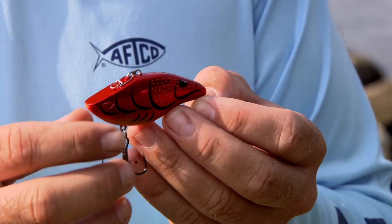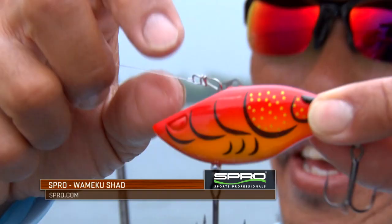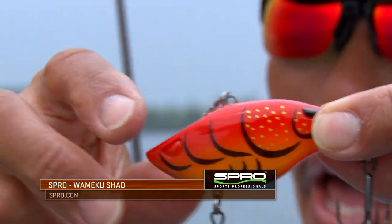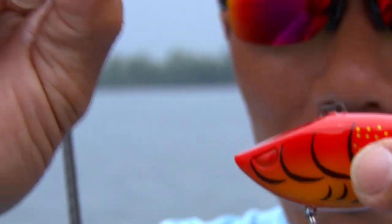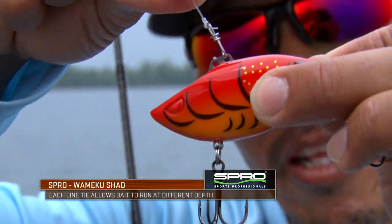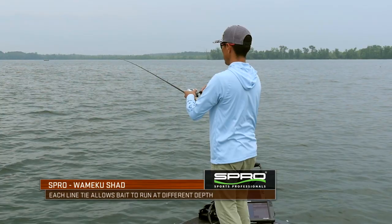Loud. Wamek in Japanese means very loud, and that's exactly what this bait is. It's got a hard rattle in it, so it knocks real loud. If you put on the front eye, you can fish 5 to 8 foot water. Then it has a tournament snap. You can take it out, you don't need to open it, you just put it back on the second one. If you're using the second eye, you can fish 3 to 5 foot water.